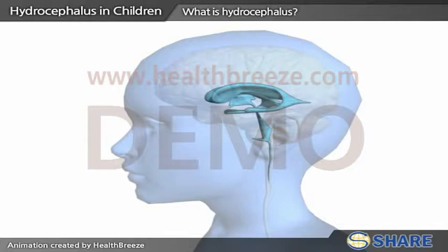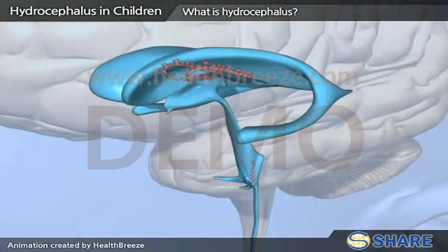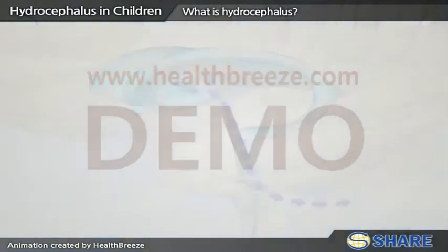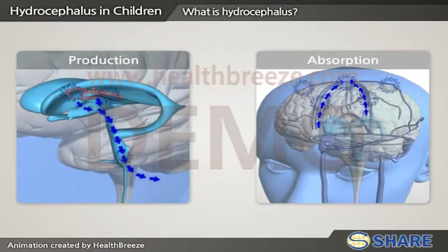Inside the brain are the fluid-filled ventricles. Cerebrospinal fluid flows through the ventricles by way of channels that connect one ventricle to another. Eventually, the cerebrospinal fluid is absorbed into the bloodstream. In order to maintain normal pressure inside the skull, the production, flow and absorption of cerebrospinal fluid must be kept in balance.